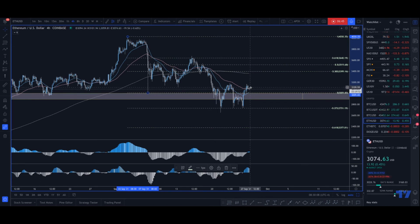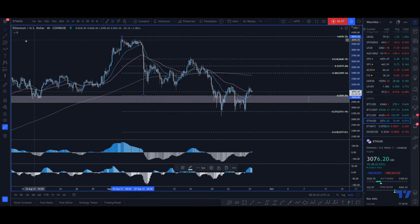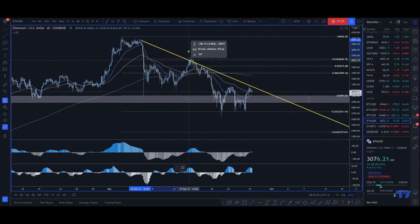So that's why 272 is where price action stops here and what happens next. So this is actually quite possibly we can see the 618 here at 2377 as the next target. So as you can see, obviously it's a very similar picture to Bitcoin.